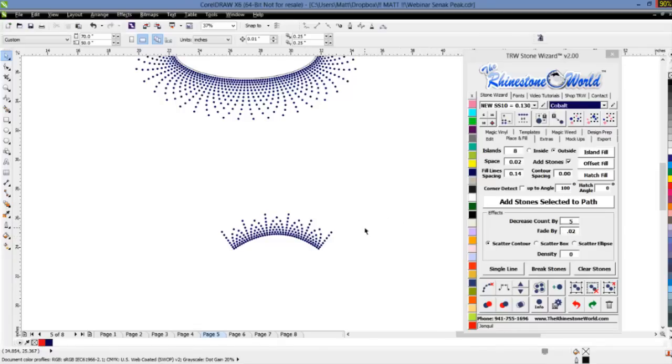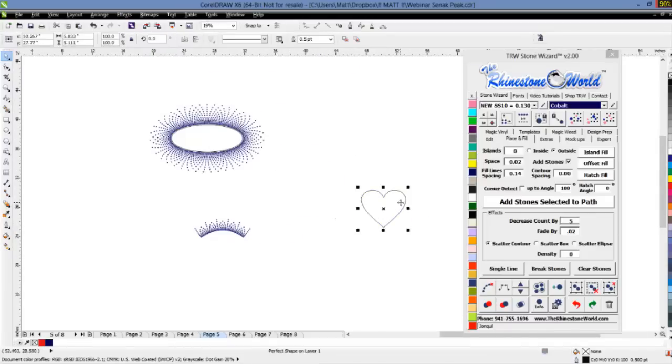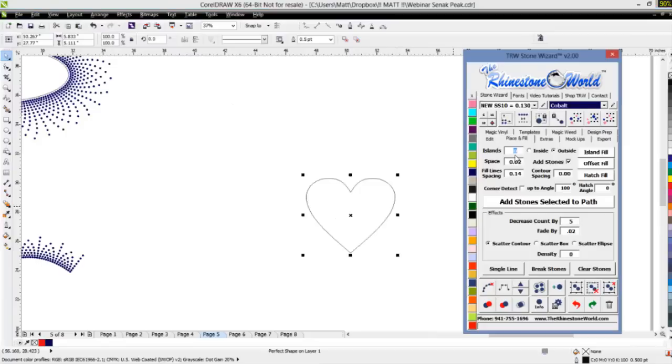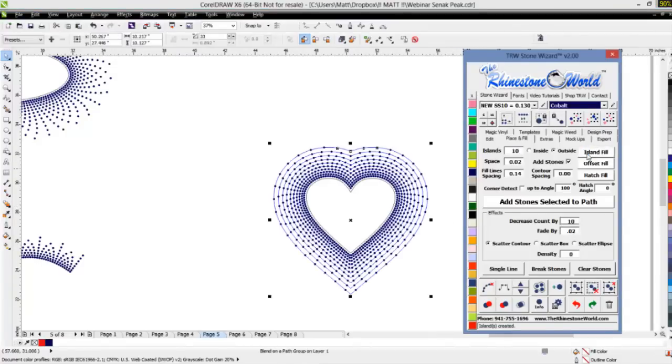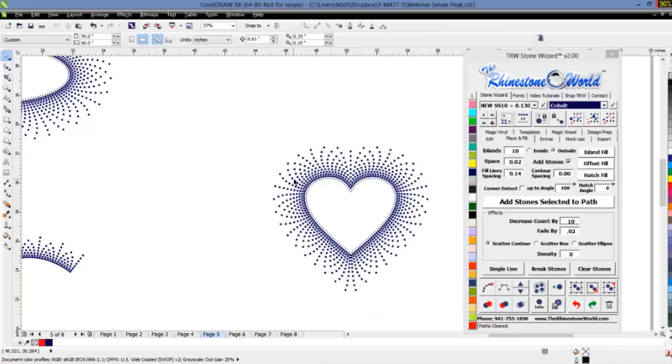Yes, Jennifer asked if you could do a paw. Any type of design. Like, let's say, Jennifer, for example, this heart is a paw design. Basically the same thing. Let's go 10 islands. Let's decrease by 10 and island fill, and there you go. Pretty sweet looking heart right there.